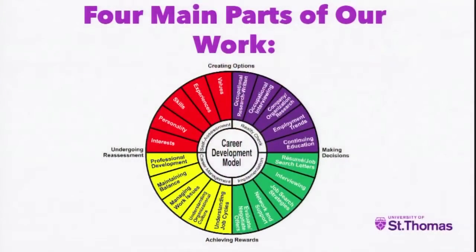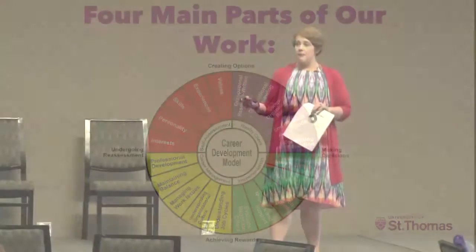And then the last section, the yellow section, is where we would most frequently see an alumni come in. This is the career management portion. So an alumni coming in saying, I'm looking at that promotion, I think I might be ready for it, can you help me get ready to apply and to go through the interview and all that kind of stuff. Or maybe it's an alumni who's changing jobs or has been laid off or isn't happy in their position anymore and doesn't know what to do. So we see those people as well.